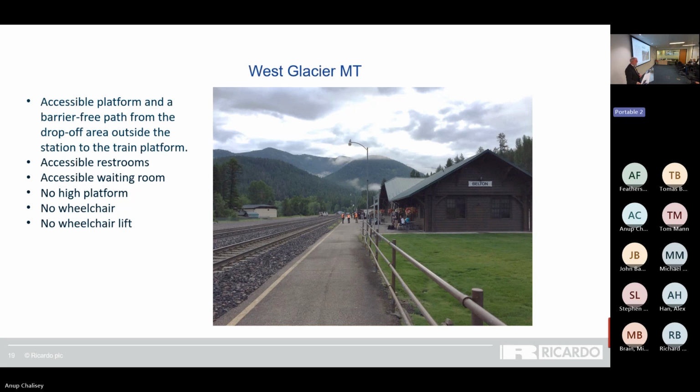This is a station that's got no claim to be accessible at all. It's got no logo, no high platform, no wheelchair lift. Basically, it's just a tarred strip. It is long enough for the train. Jonathan, just on that note, you say they saved on building the second platform. I mean, they didn't bust a gut on the first platform.